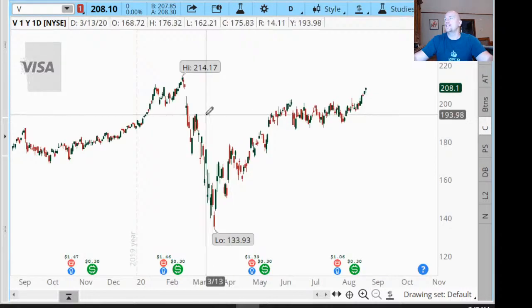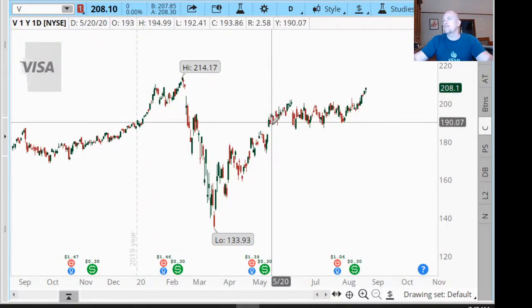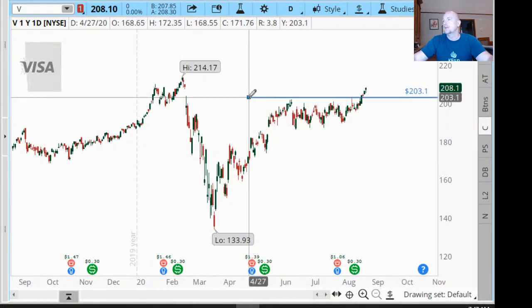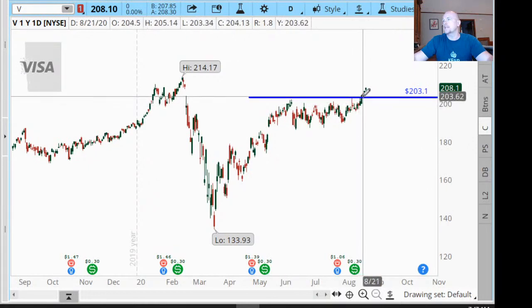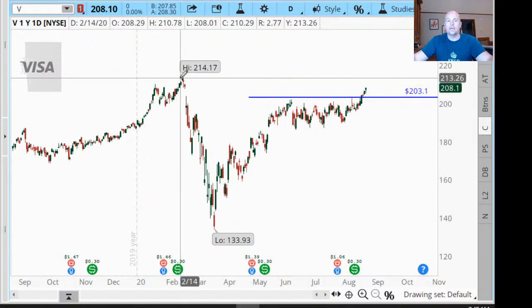If you're looking at Visa, I forget who wanted to look at Visa, but if I'm looking at Visa, I see that we've just broken out of a sideways price action. Prices are continuing to move higher. We are near the all-time high in Visa. Have not quite come to it yet.